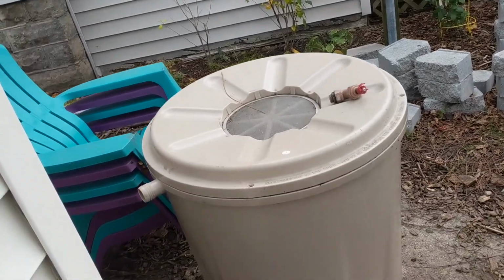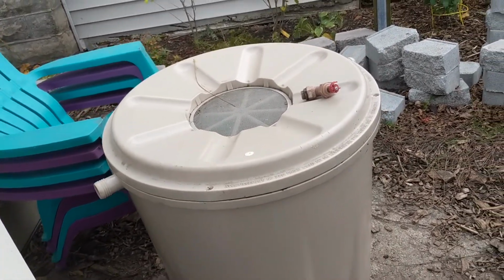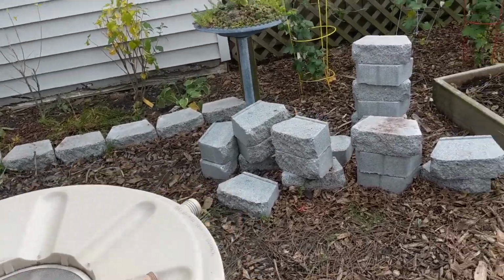So this is the rain barrel that I have to empty out and put away that my husband broke the spigot on the other day. That was fun.